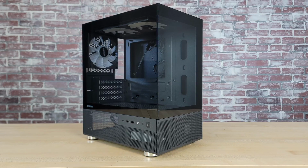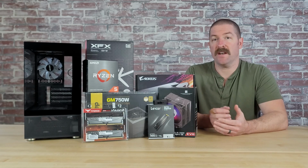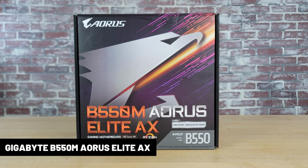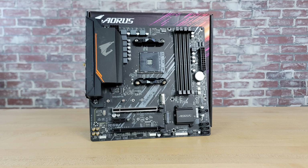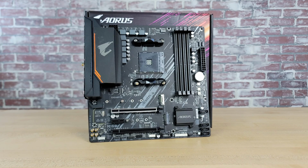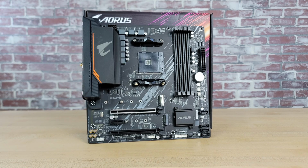I also ended up choosing a micro ATX case, so I needed a micro ATX motherboard. And of the options out there, I really like Gigabyte's B550M Aorus Elite AX. It's got a nice 5+3 phase power design, something a bit more advanced for a sub $100 motherboard, and that should be good enough to allow us to accommodate the 5800X 3D in the future.